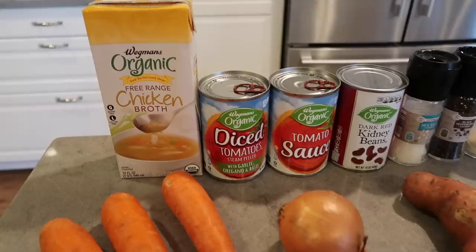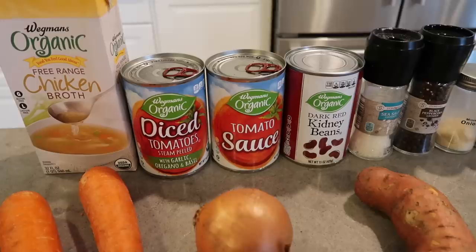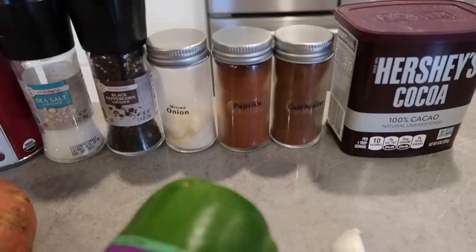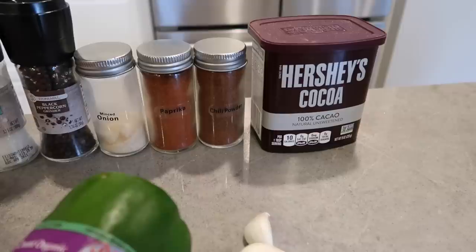So you need 1 pound of ground turkey, 1 can of kidney beans, 1 medium sweet potato, 3 large carrots, 1 can of diced tomato, 1 can of tomato sauce, 1/2 cup of chopped onion, 1/2 cup of chopped bell pepper. Jalapeno is optional. I did not do jalapeno.